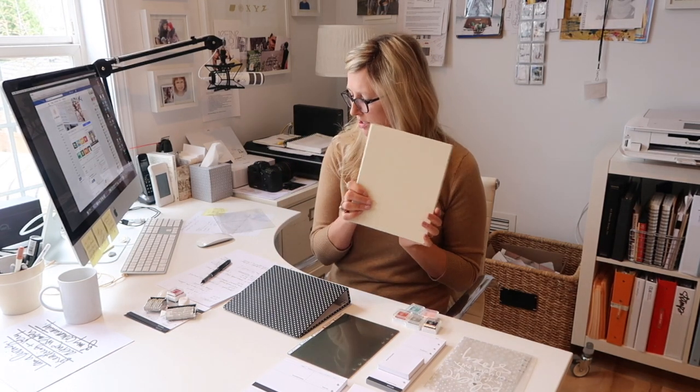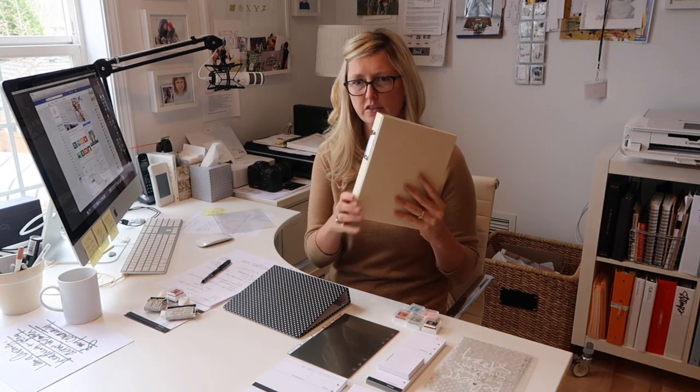At this time, we are not offering page protectors. We're not selling page protectors for this binder system. We may do that in the future, but we wanted to just start out with a few other things instead. So let's take a look at those in just a second here.